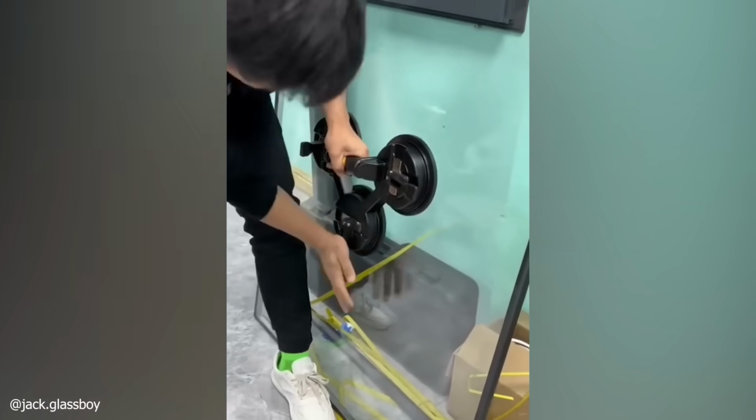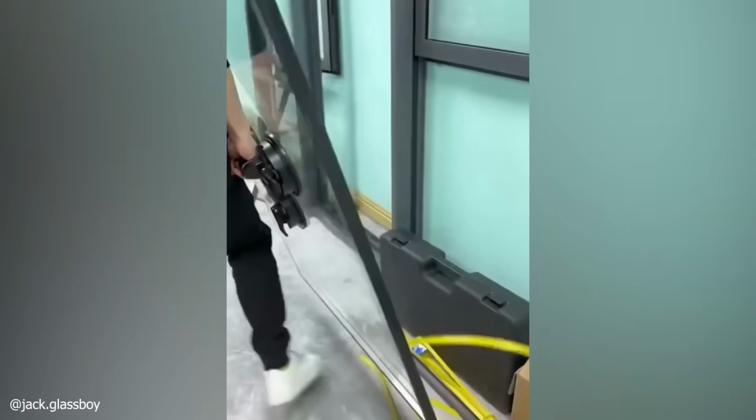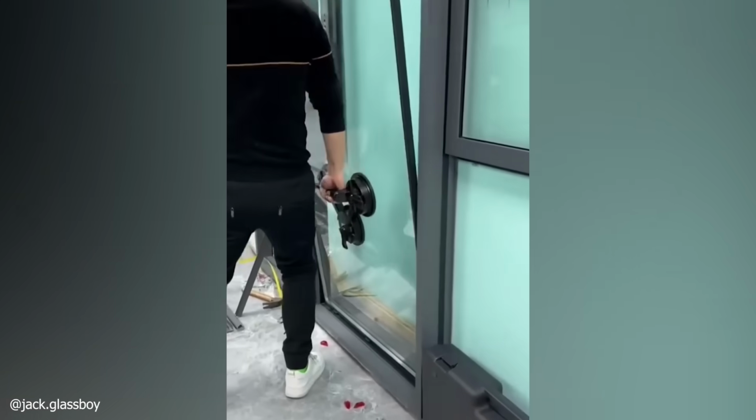Continuing our theme of using the power of suction to make life easier, we bring you more things that really suck.